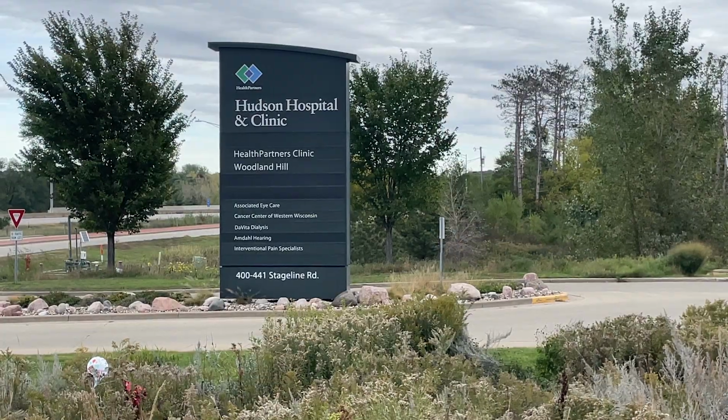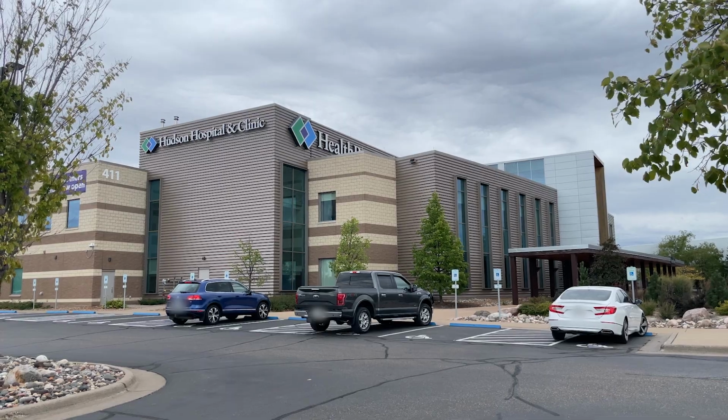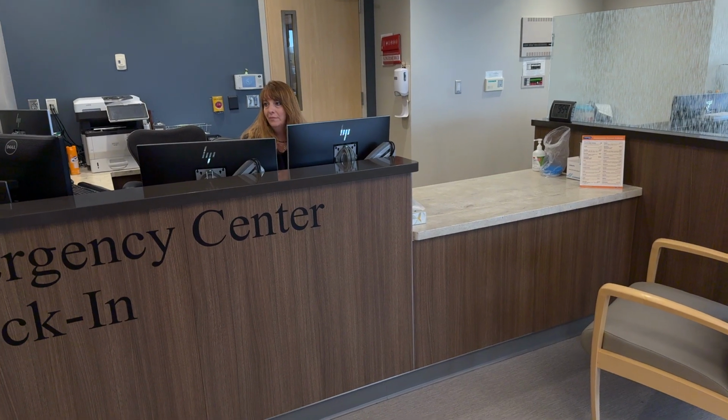So Cortney, Hudson Hospital is a level 4 trauma center. Can you explain that designation and what it might take to maintain that? Level 4 just means that we have the providers, meaning our doctors and our physician's assistants when we have them. Our nurses and our staff are all trained to take care of anybody coming in with a trauma need. And we also have the resources to either treat them here, admit them if needed, and then provide ongoing trauma-based care, or we can stabilize and transfer them to our level 1 trauma center, which is Regions in St. Paul.